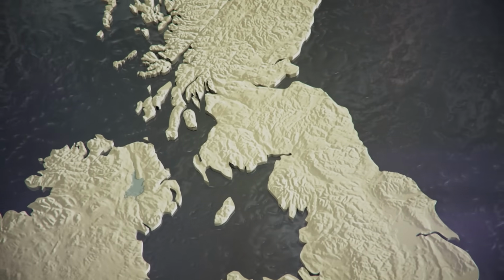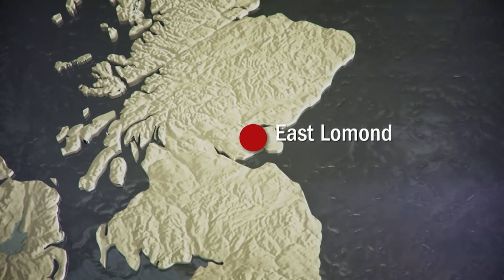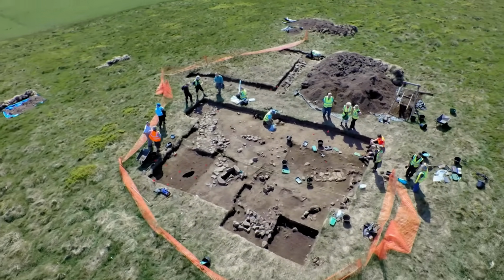Our next dig transports us into the Roman period, and to East Lomond in Fife, where a newly discovered settlement is completely rewriting the story of the mysterious Pictish tribes of Scotland. Our understanding of the people who lived beyond that northern boundary of the Roman Empire in Britain, people that the Romans would later refer to as the Picts, is hazy, and it is largely based on the classical sources.